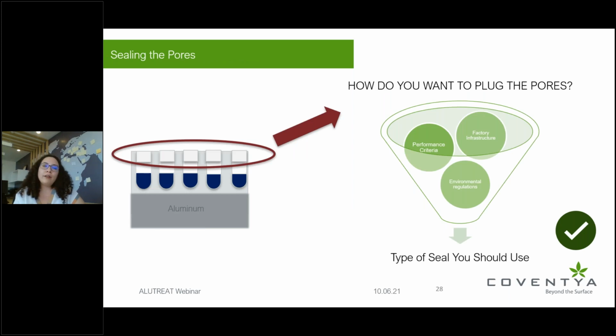So we all agree we need a sealing and we need to increase the corrosion resistance of the porous oxide layer. But the important question is, how do you want to plug the pores? This is a really important question, and for the answer, we have to consider the performance criteria, what the requirement is, line capabilities, and environmental regulations.